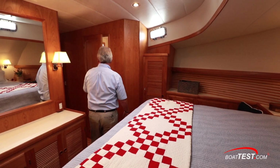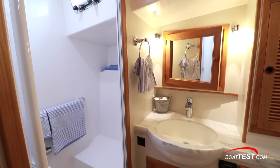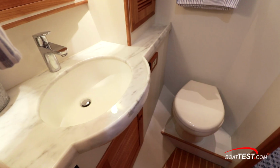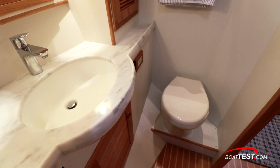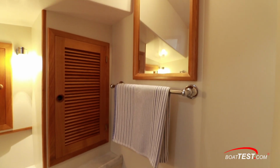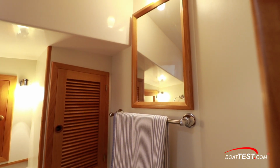Now, the ensuite has a separate walk-in shower. There's an opening port light for ventilation, rain shower faucet, and a seat. There's a single basin sink mounted into the marble counter. Again, granite is the standard. Plenty of storage and mirrors.